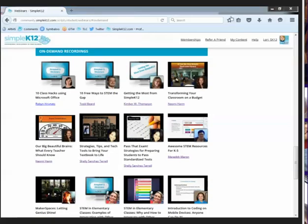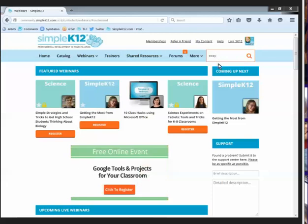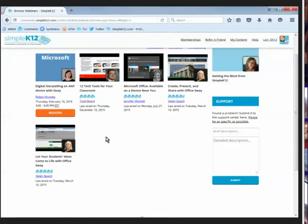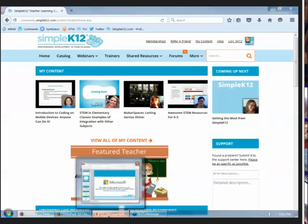Also, if you're wanting to learn more about OneNote or Sway, one of my favorite features inside the teacher learning community is this keyword search bar. So I'm just going to do a quick search here for Sway. Click on the search button. It's going to show you the upcoming sessions first. You can see that Robin's going to be here on February 18th for another session with us, and then the on-demand webinar recording specific to Sway. So, a lot of the tools that Robin shared with us today, you can find on-demand webinar recordings specific to those tools. So definitely check them out.